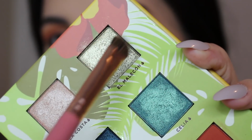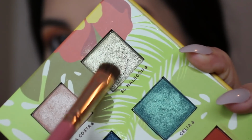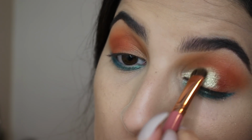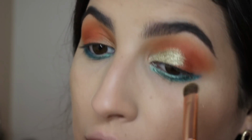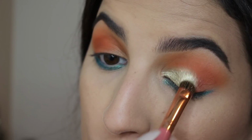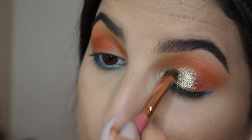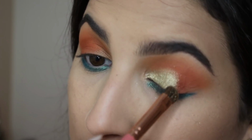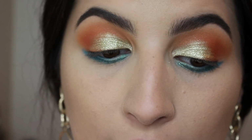There it is. It's just such a beautiful, beautiful pewter gold color. I'm not doing a super precise cut crease. Obviously, I'm just using kind of a shadow brush. I just wanted it concentrated in that area, but not carved or anything crazy. This is so pigmented. I'm legit shook.